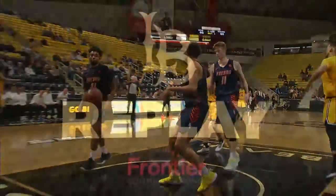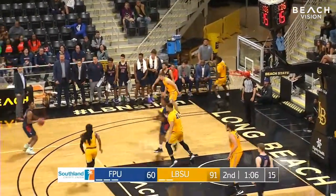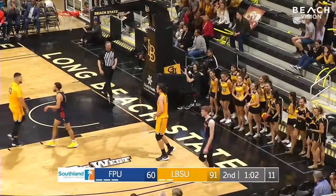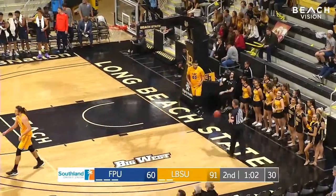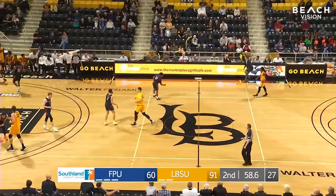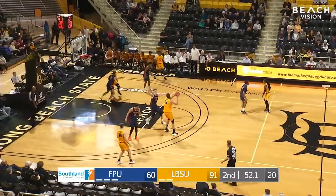Up top, it's Hill. To the right wing for Dirks, driving the paint. Kicks out left wing. Kirby thought about a three. Instead to McKeithen, he'll rise for three. That's no good. And out of bounds to Long Beach State. 1 minute, 2 seconds left. 11 Beach players have scored in this game. Let's see if they can get a bucket for Yan. It would give Yan his first field goal as a college basketball player. He had a free throw last week against Stanford.